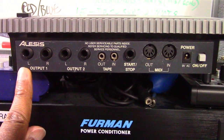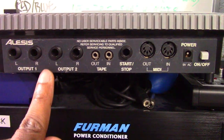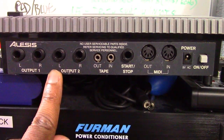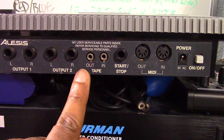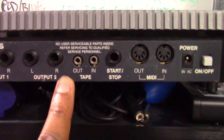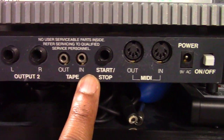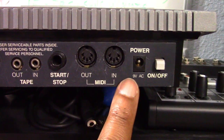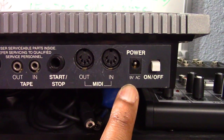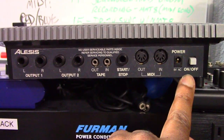First, we have a 1/4 inch left-right output set, and then for the second set of outputs, another 1/4 inch left-right output set. We have an 1/8 inch tape in and out area, a start-stop foot switch input. We have our MIDI out, our MIDI in. We have our power adapter connector, and then lastly our power switch.